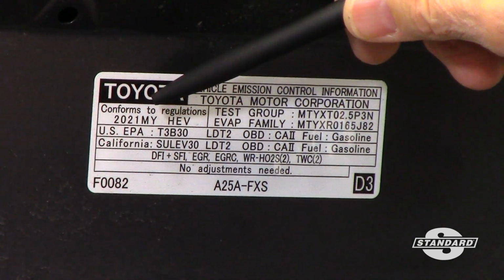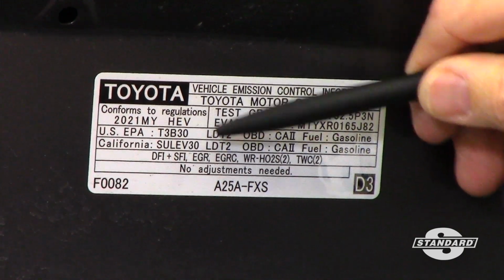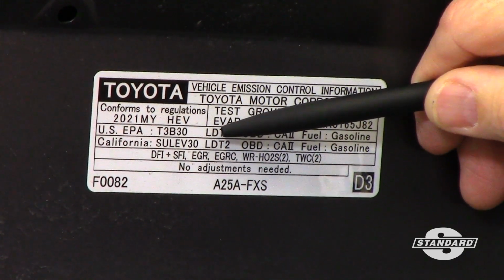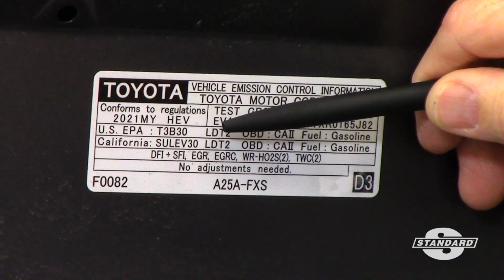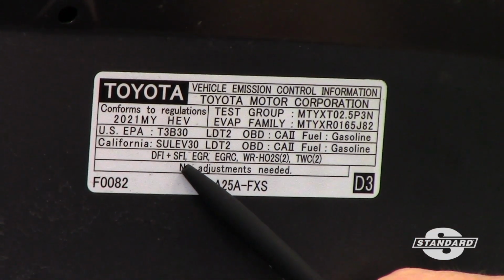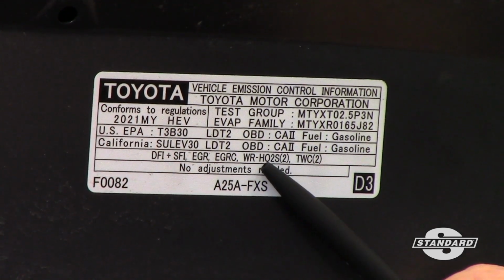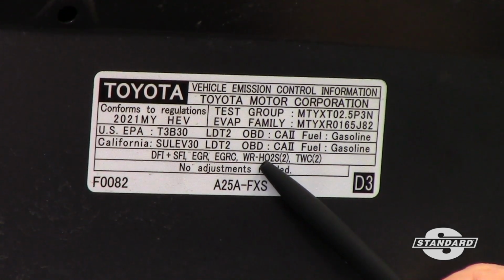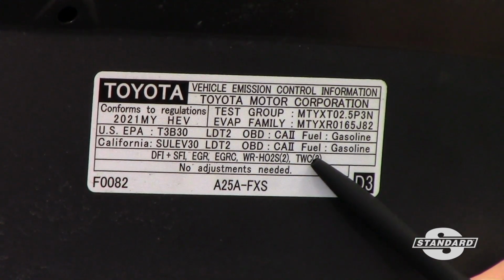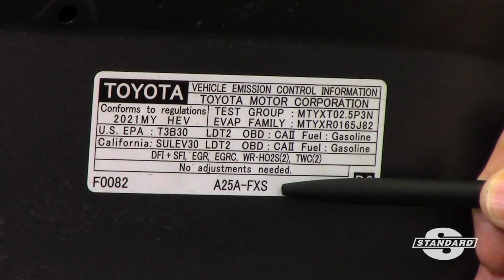Notice this is a 2021 model year hybrid electric vehicle. It has both US EPA and California EPA certifications. In this case, California always trumps US. It's equipped with direct fuel injection, sequential fuel injection, EGR valve, EGR cooler, 2 wide-range O2 sensors or air-fuel ratio sensors, and 2 two-way catalytic converters. Here, A25A FXS is this engine's model number.